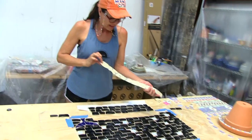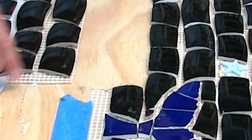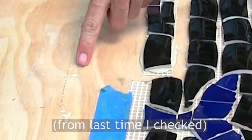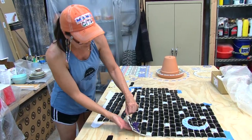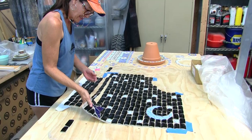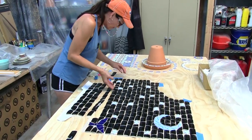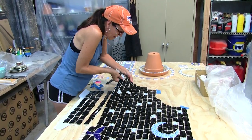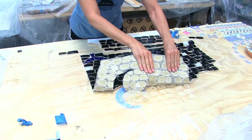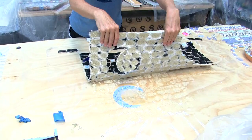Hey! Boy, it's coming right off, isn't it? Okay, wait, look down here. This is how it looks when you peel it up and it's completely dry. This is how it looks when you peel it up and it's still wet. Right. It's actually coming up really easy. Oh, that's really nice. Awesome. Looks like it's going up today. Oh yeah. A little bit. Oh my gosh, this is so awesome.